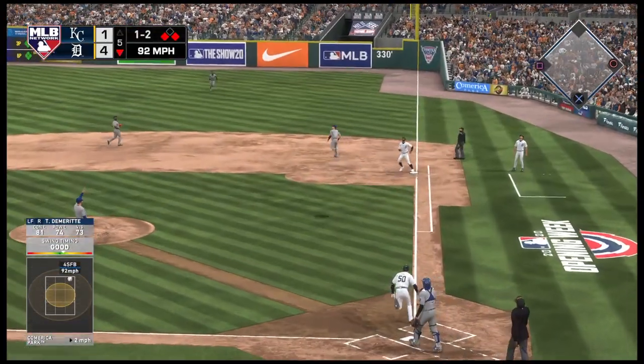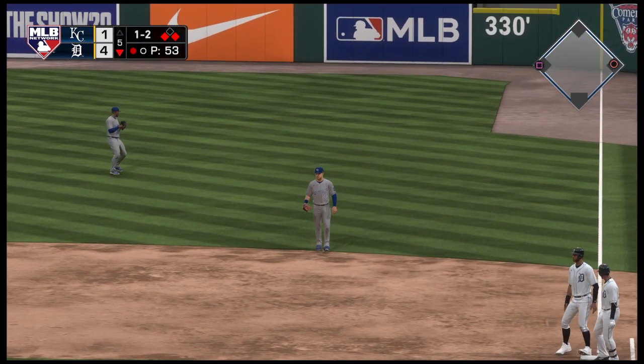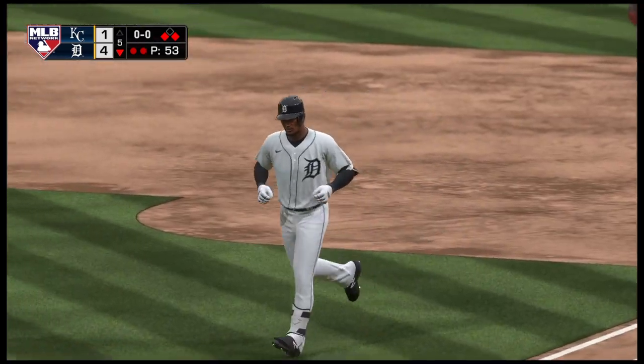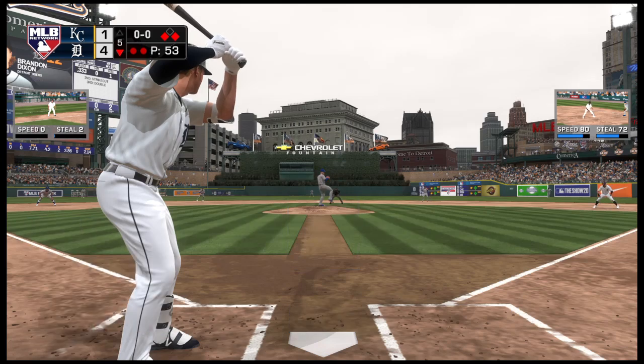Pitch popped up. O'Hearn has a play. He hauls it in without any trouble, and there are 2 away. Next to the Tigers. So it's first and third with 2 away, and now here's Brandon Dixon. Looking to wiggle out of this.